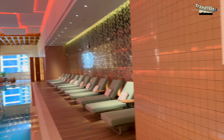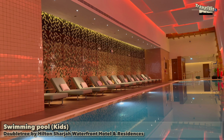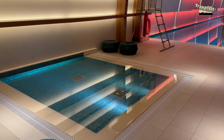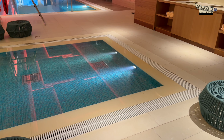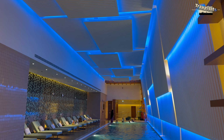And then there's another one over there. That's also a shower area where you can clean yourself first before going into the swimming pool. And there's another children's swimming pool over there. And you can only find this kind of swimming pool over here at Doubletree by Hilton Sharjah Waterfront Hotel and Residences. And that's all, guys, about their swimming pool. I hope you like it.